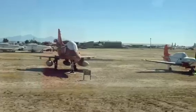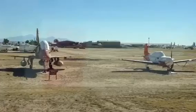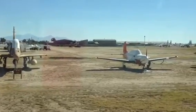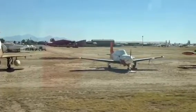This first one is an interesting one. The TA-4J Skyhawk is a two-place version of a very versatile Navy subsonic attack airplane. Tiny little thing, very maneuverable, very agile. Pilots like to fly the attack version.